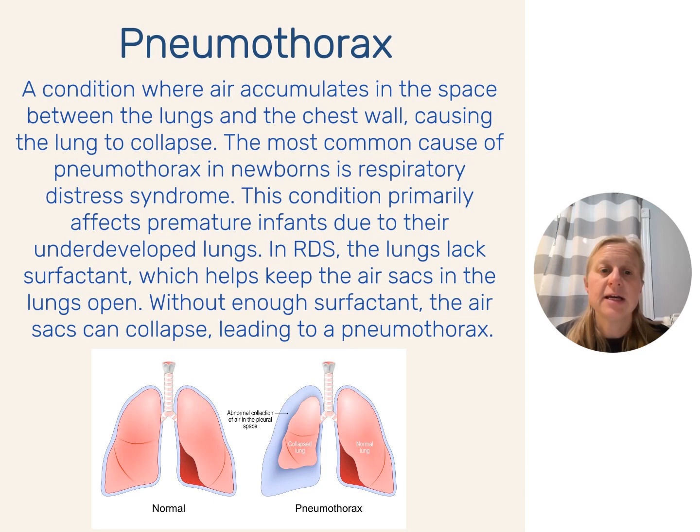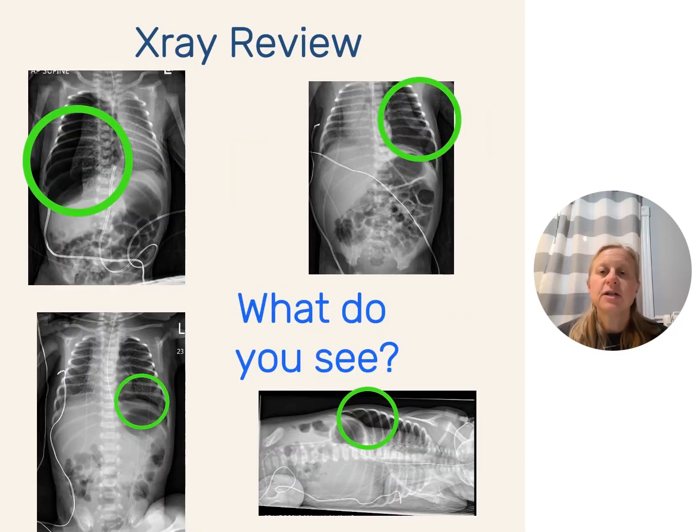So in respiratory distress syndrome, or RDS, the air sacs are not able to stay open because they don't have that little lubricant around them in the form of surfactant, and so they collapse, and that can lead to your pneumothorax. So this picture to me is a great one, but let's look at some x-rays. So here I have pulled up 4 x-rays. 3 of them are just straight up AP, regular babies just lying on their back.